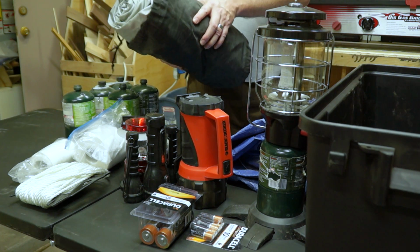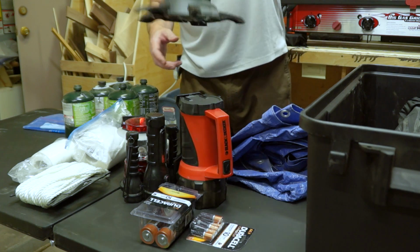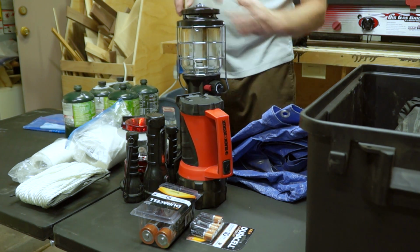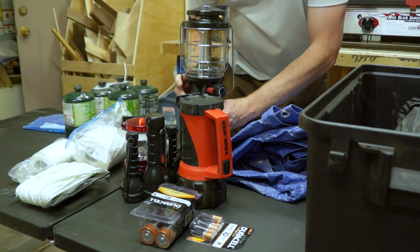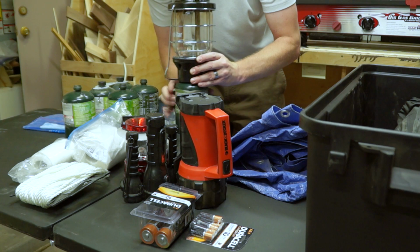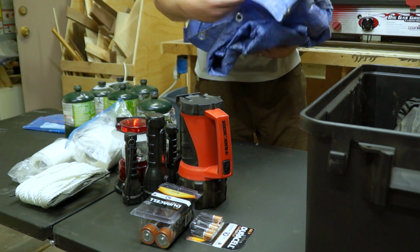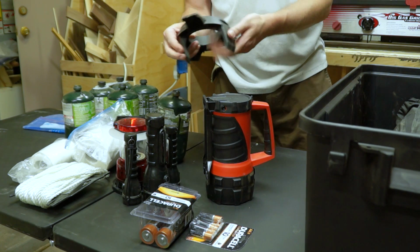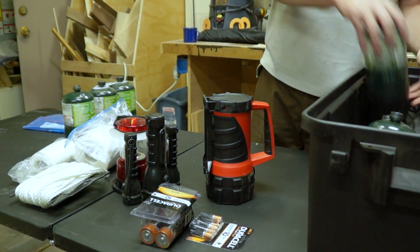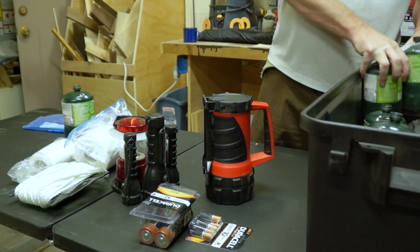We keep a rolled up air mattress in here because it won't fit in our tent box. Our Coleman Lantern. I like this thing. This thing is bright and it's great. The only problem with it is it's made of glass, so I'm worried about it breaking. And since it doesn't come with a hard case, I roll it up in this tarp, which hopefully will protect it. I keep a few of these Coleman propane tanks for the lantern as well as the single burner stove, just in case we need them.